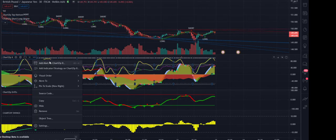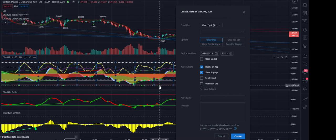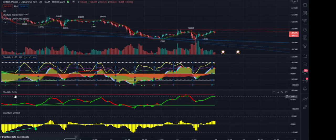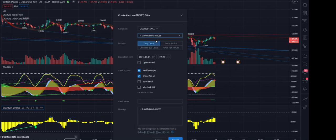For ChartZip 2, you can set up alerts on certain things. So if you wanted only alerts on certain attributes, like these green dots, the bigger green dot right here means there's a divergence. So I can do long cross on hump, or a large cross on humps. Or you can set up alerts right here too: H long cross, H short cross, long cross, short cross. You can set it on anything.